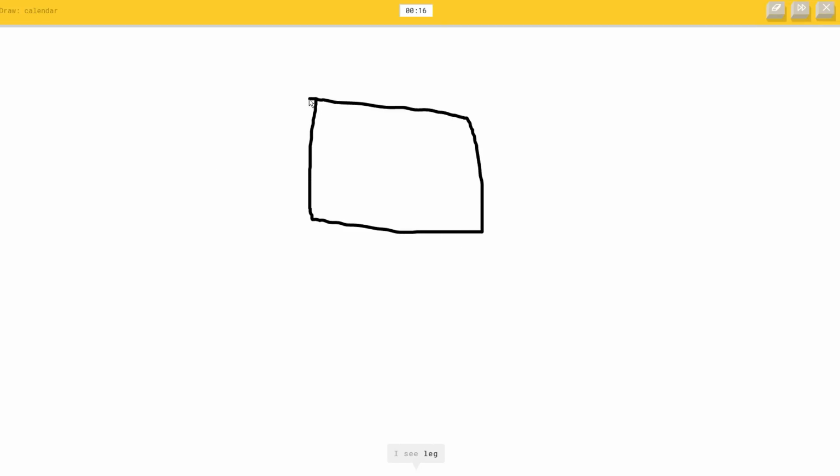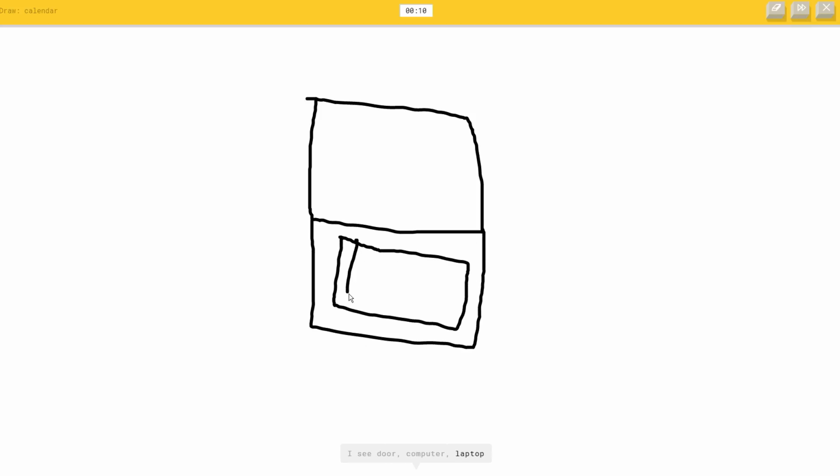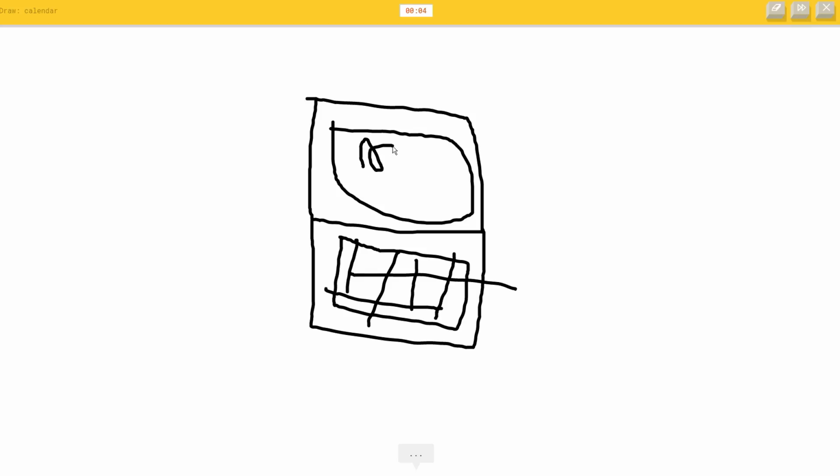Okay, so like... I see leg. Or square. I see door. Or computer. Or laptop. Or dresser. You're right. It does look kind of like a laptop, but I see no. Calculator. I see stove.